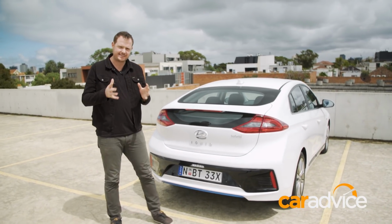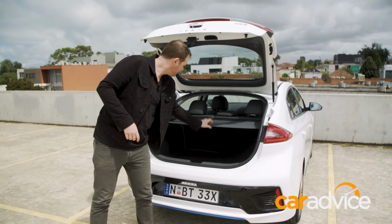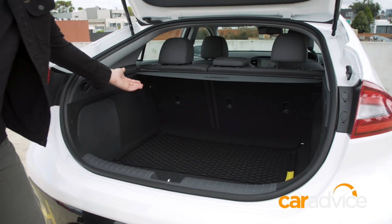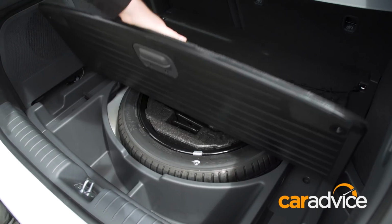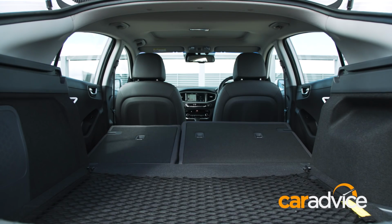Now, once upon a time, hybrid cars had stuff all storage space, but it's not the case with the Ioniq. It's actually got a really big boot, and perhaps most interestingly of all, you've also got a full-size spare wheel. Those back seats also fold flat for longer items.